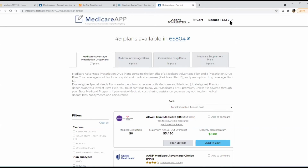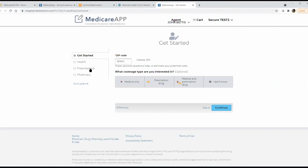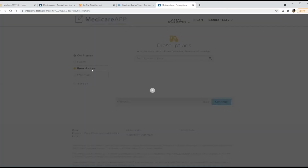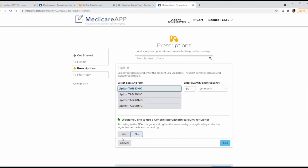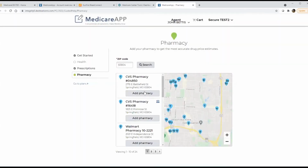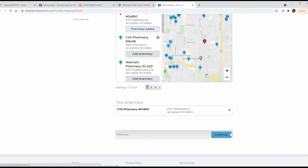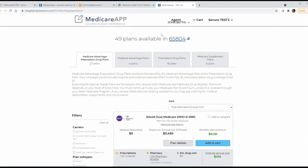They can go in here and add their own prescriptions. They can go to prescriptions and add their own. They can even add the pharmacy that they want. They can do all of this themselves. They can see the plans. But if you wanted to, you can just say, Miss Jones, I just need you to fill in the prescription drugs and let me know when you're done so that I can go in there and see them and look at the plans with you.